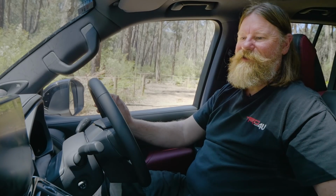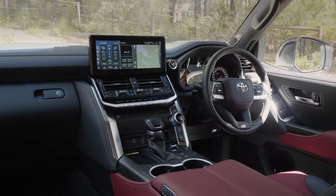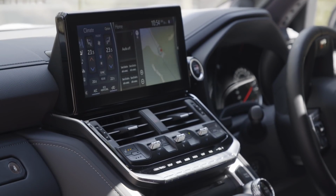Yes, that's right. Finally, LandCruiser has Apple CarPlay. It's been so long, it seems to be so far behind in that regard. But yeah, most of the stuff in here is really nice, simple to use. Electric adjustment on the seats, so you get in the positions you really like.